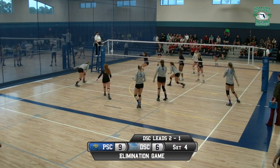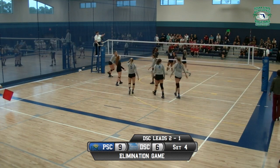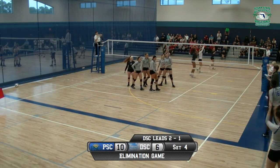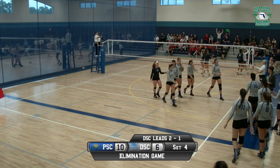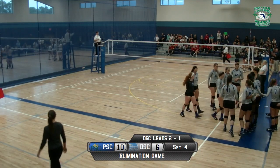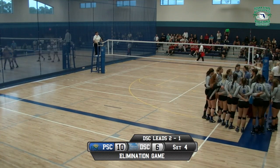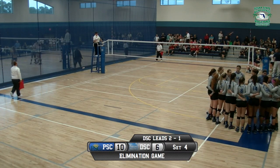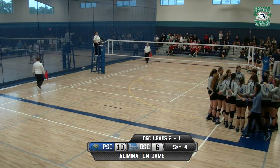Nine to 6, and a let serve. Can you believe it? That let serve barely made it over the net. It hit the tape and like danced at the tape and then just dribbled over. No chance for Daytona to pick up that ball. Pensacola up 10-6.